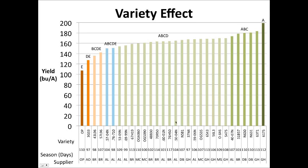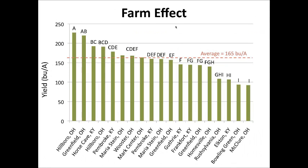A variety of hybrids from different suppliers is presented here, and the statistical separation gives you the overall yield potential across the entire region. And as you can see, at the low end, the hybrids are producing around 130 bushels, and at the high end, about 200. So the range is typically within an order of about 50%, but most of them are falling plus or minus 10% of the average.